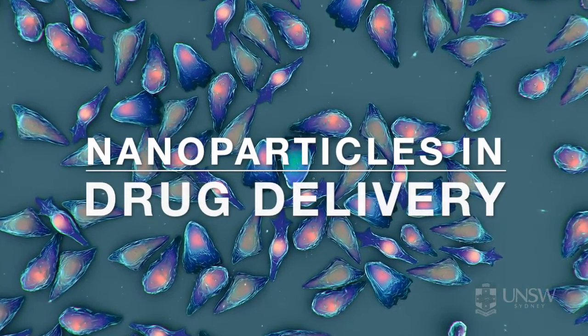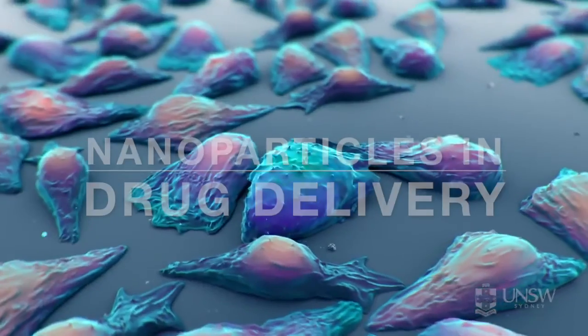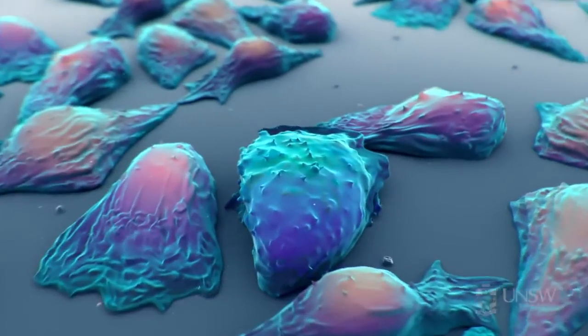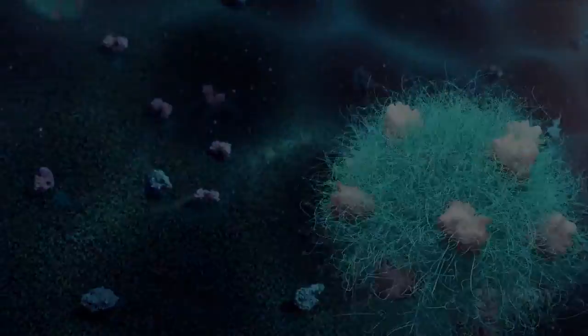As healthcare technology advances, nanotechnology has emerged as an innovative new way of effective drug delivery. Today we'll be examining the potential, applications, and limitations of this new technology.